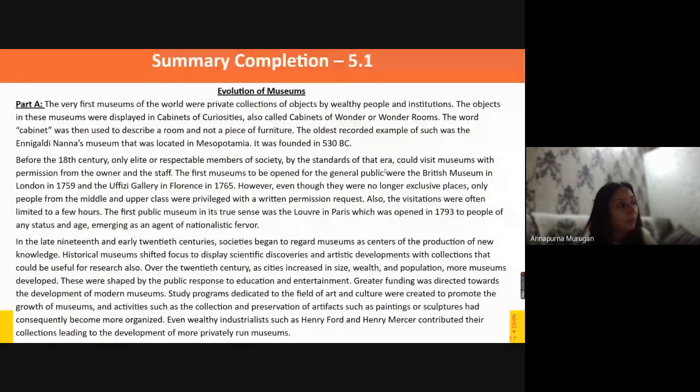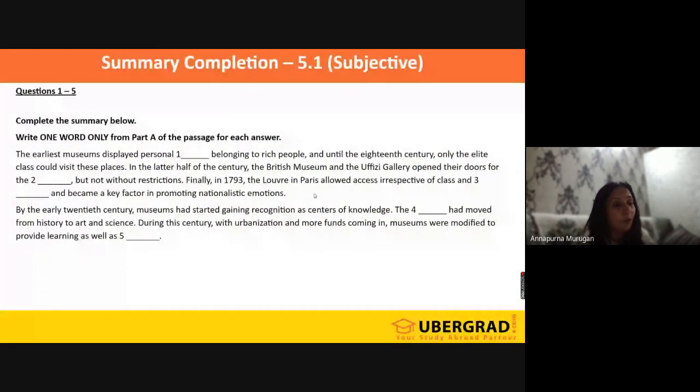So you can't write general. General means general. So therefore, what you need to do? Public. And that last part also, there was some restriction. What is that? Even this public had to come with a permission request. A letter they need to have. So therefore, what should be the answer? Public.